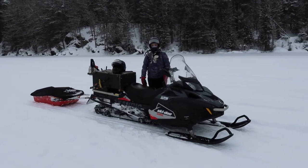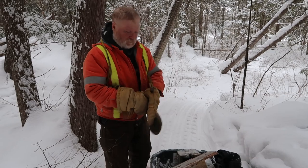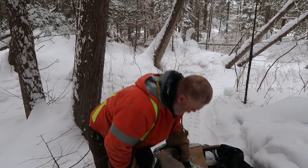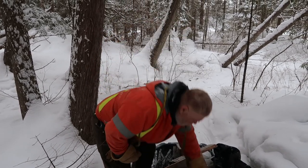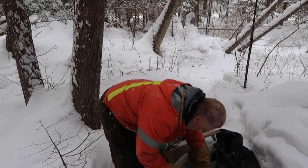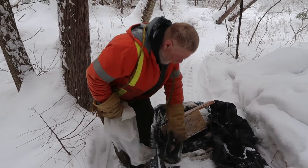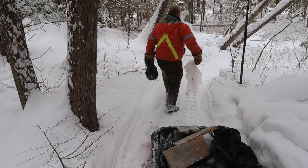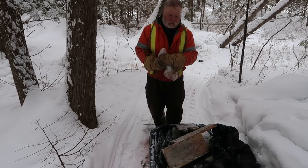Out today with my daughter Kasey. It's Family Day, we're doing a run. So I brought a bunch of skunks to throw out at the wolf dump here. My summer job is nuisance wildlife control, so we catch a lot of nuisance skunks. They're no good for fur, but they're good for smell in the bush like this.